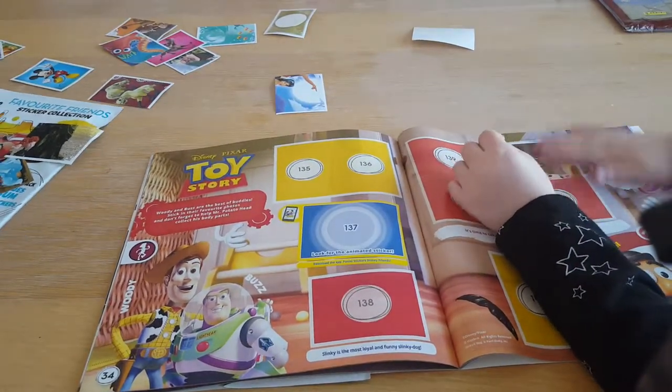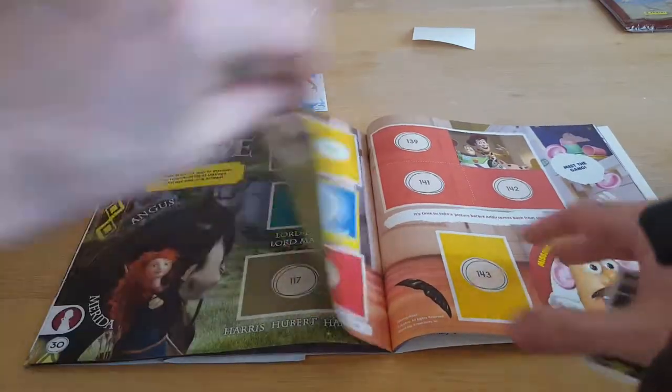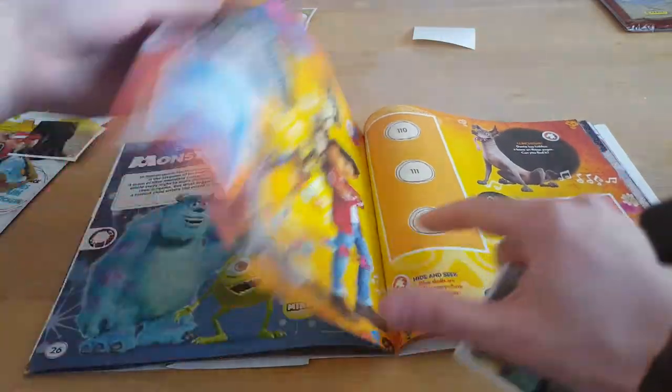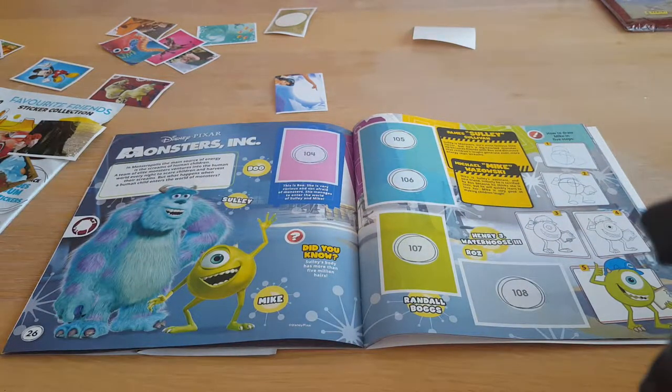She's not allowed to stick it in. She can, Paige. She'll do it wonky, though. She won't do it wonky, will you, sweetheart? We'll do it all together. Daddy will help you. We've all got to have a go, haven't we? Right, I think this is the right page, isn't it? This is Monsters, Inc. So, are you ready to help, Felicity?